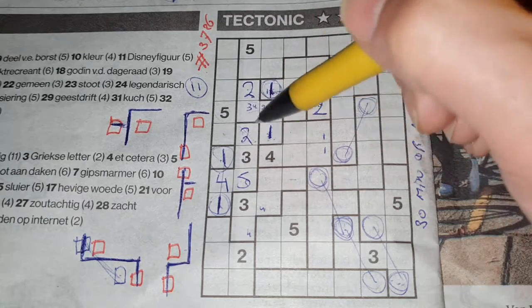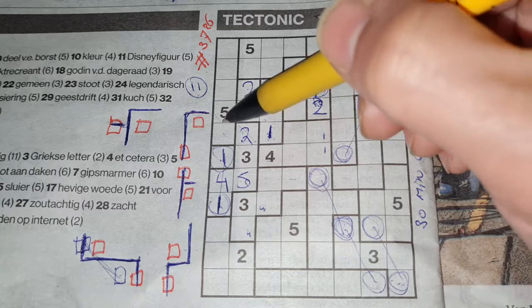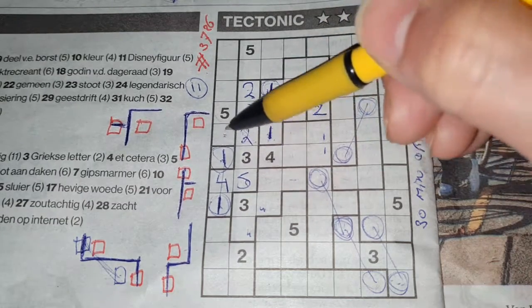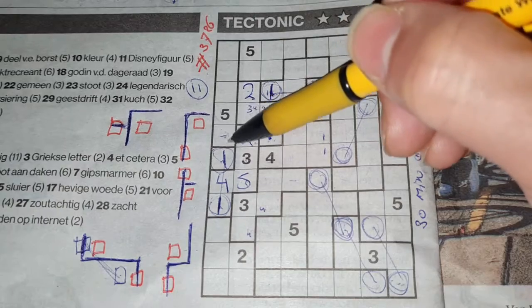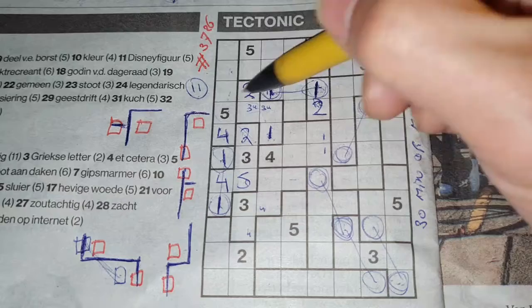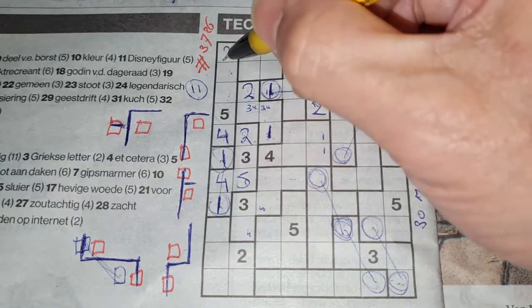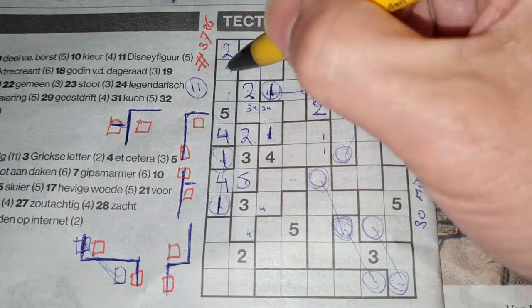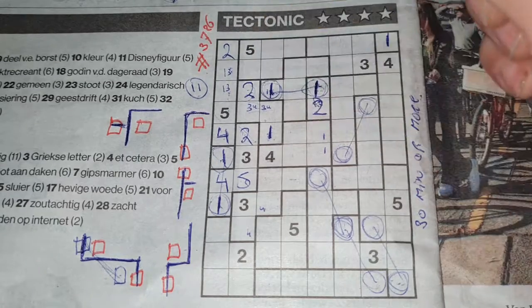This box can be a 2. Oh, wait. I think this box should be a 4 because it can be 1. Can it be a 2? Can it be 3? Should be a 4. Can it be a 5? Yes, definitely a 4. These 2 boxes can be a 2, so 1 box left for the 2 should be there. 2 numbers left in this area for numbers 1 and 3. Let me mark those 2 boxes, 1 and 3.